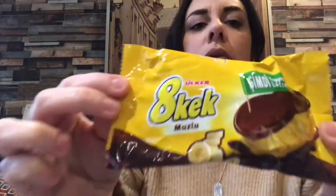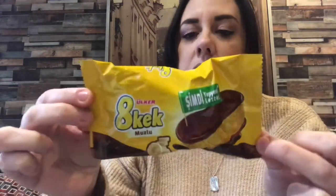What we got next? So these are 8 Kek Muzzle. Don't know what that is. 8 Kek is, this cake is full of flavour in the shape of a figure eight. One part is chocolate flavour and the other is banana. I like bananas, but I don't like banana flavoured things. So let's give it a go.